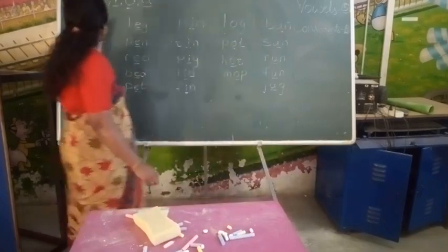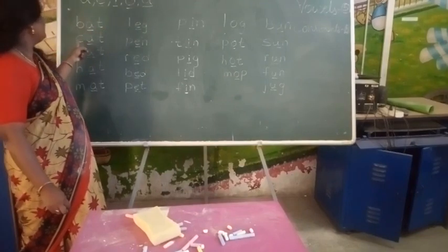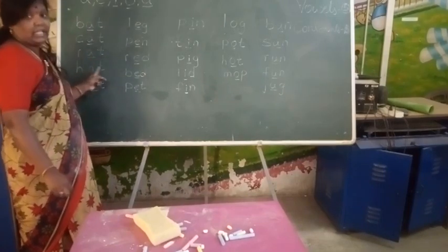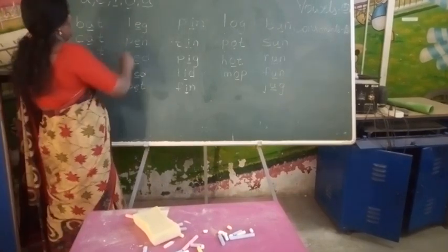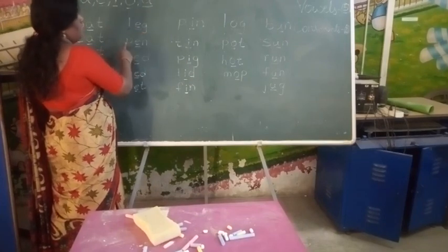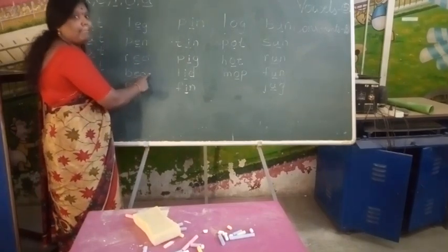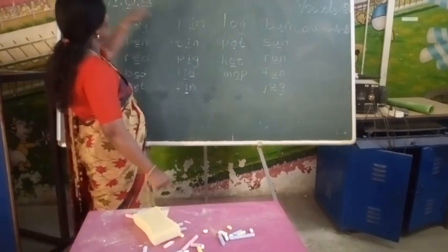These are A sounding words. B, A, T, bat. C, A, T, cat. R, A, T, rat. H, A, T, hat. M, A, T, mat. Next, E sounding words. L, E, G, leg. P, E, N, pen. R, E, D, red. B, E, D, bed. P, E, T, pet.